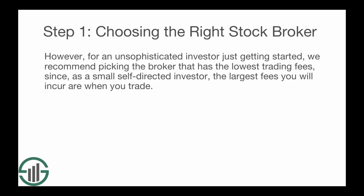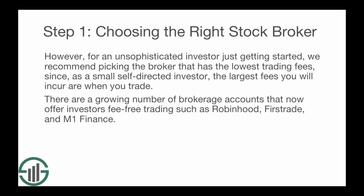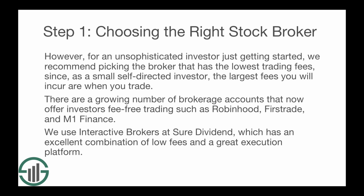since, as a small self-directed investor, the largest fees you will incur are when you trade. There are a growing number of brokerage accounts that now offer investors fee-free trading. We use Interactive Brokers at Sure Dividend, which has an excellent combination of low fees and a great execution platform.